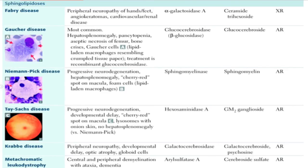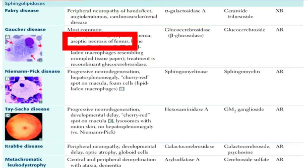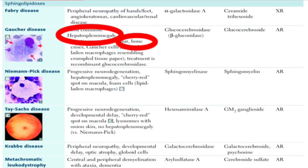Now let's flip the script and talk about lysosomal storage diseases, okay? All result in neurologic deterioration, except the liver and Gaucher. Deficient beta-glucosidase in Gaucher shows a necrotic femur like Erlenmeyer flasks. Glucocerebroside accumulates in crumpled tissue paper looking macrophages. Liver and bone symptoms with hepatosplenomegaly and bone pain.